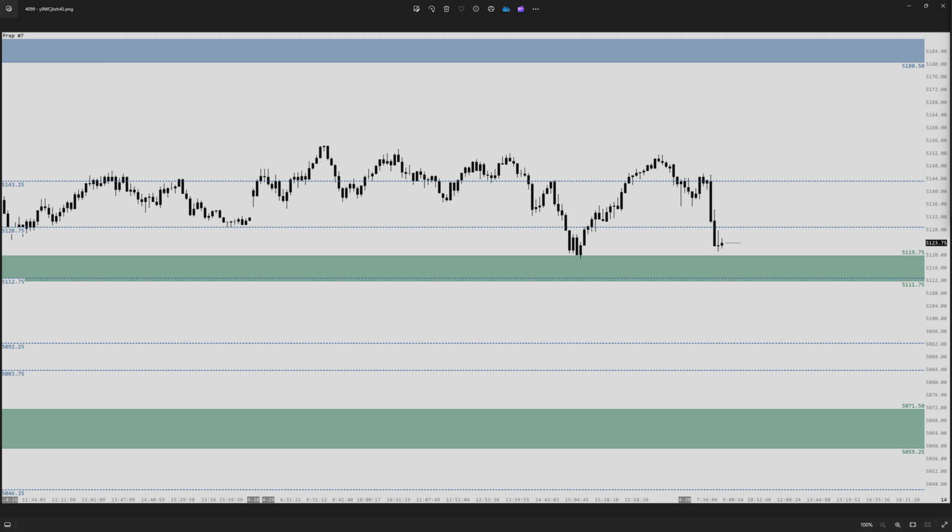This is our prep for the ES, and we're going to go over our recap of the last session that we had for our DMI, and then we'll update our session plan and levels for today.